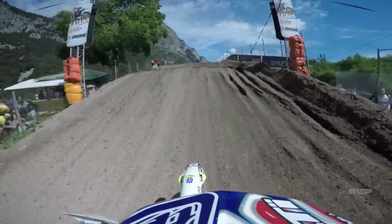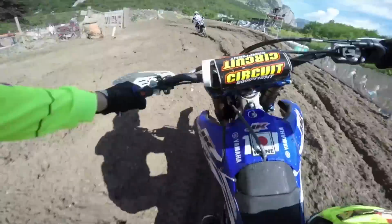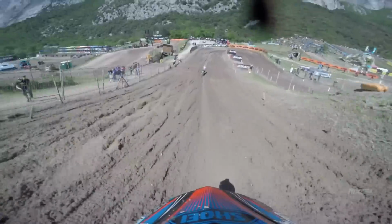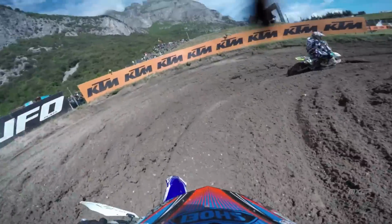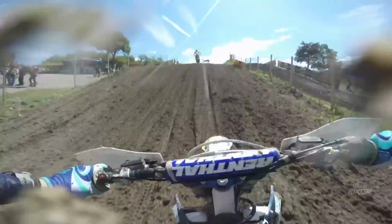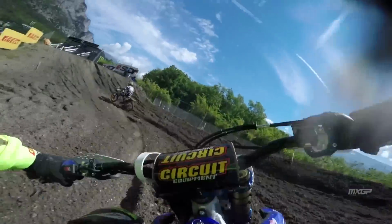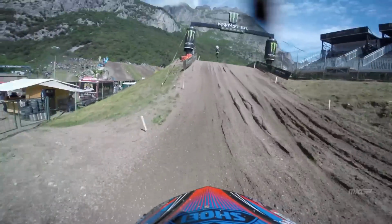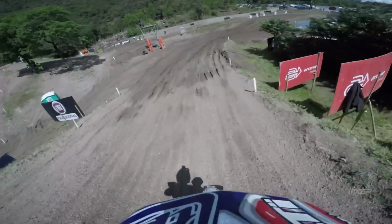Over the Ippon step up. Not too difficult, but if it rains, it might just be a little bit more difficult than usual. Through turn 6, dropping downhill into the main spectator area, through the 180 right. This is where we saw drama with Herlings and Gajser last year. Stepping up into this next left-hander. A short little jump. And then over the Monster Energy tabletop right in front of the main Monster Energy grandstand.